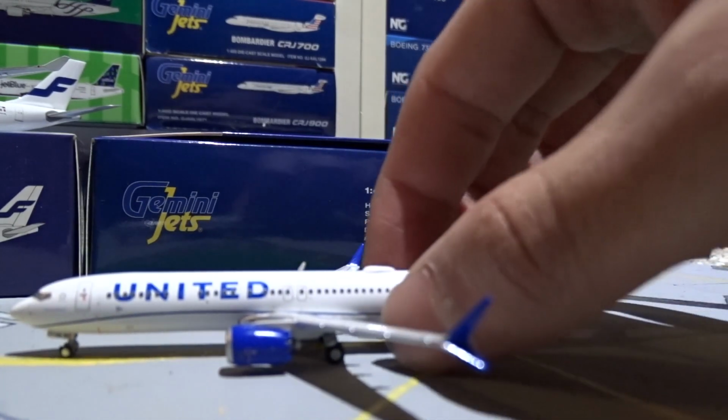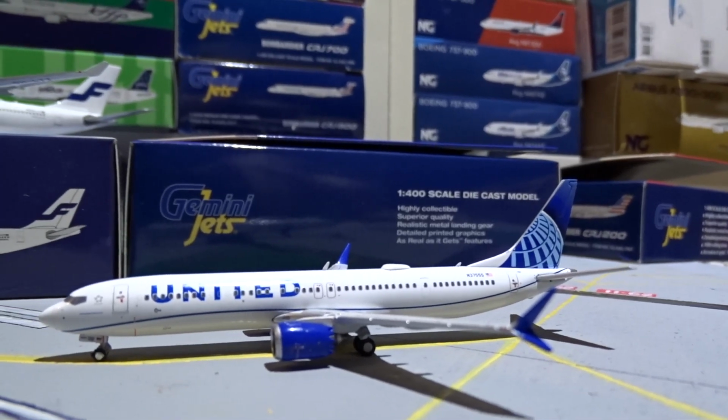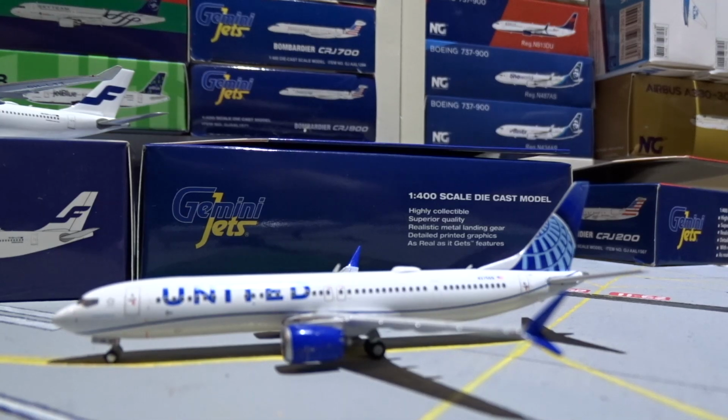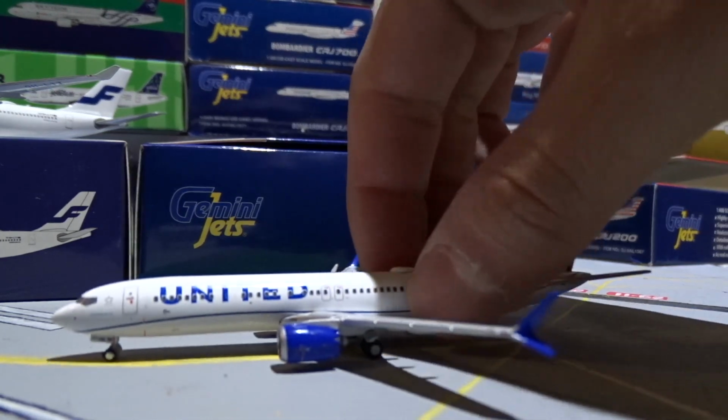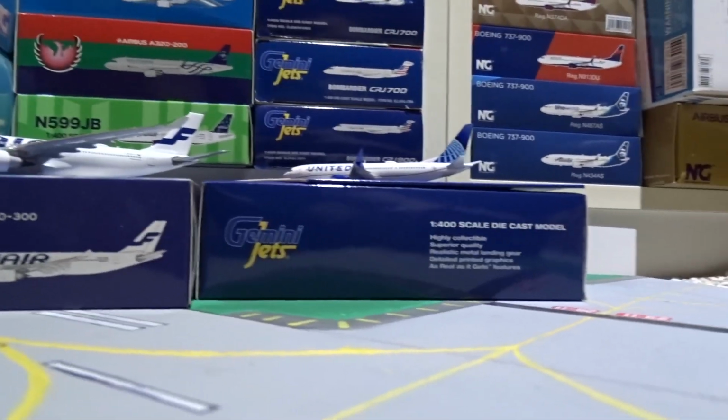But anyway, with this model, I have now basically the entire United mainline fleet in my collection. I think pretty much the entire United fleet as well, aside from the 764. So we'll see if we can add that sometime soon, but whatever, it doesn't really make much of a difference.